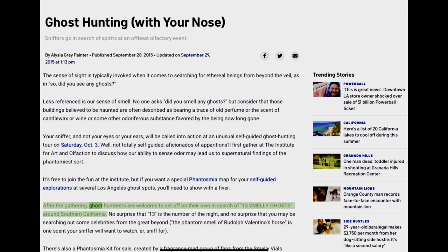After the gathering, ghost hunters are welcome to set off on their own in search of 13 smelly ghosts around Southern California. No surprise that 13 is the number of the night, and no surprise that you may be searching out some celebrities from the great beyond.